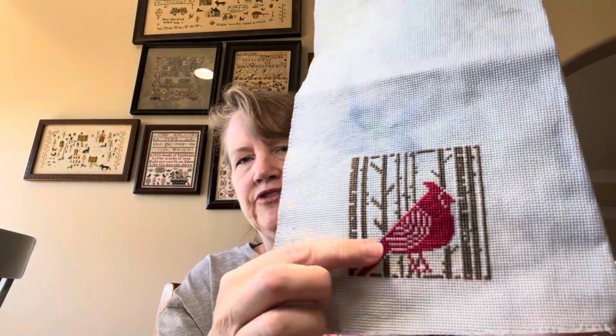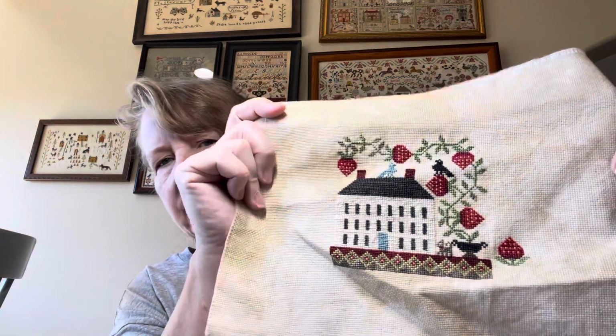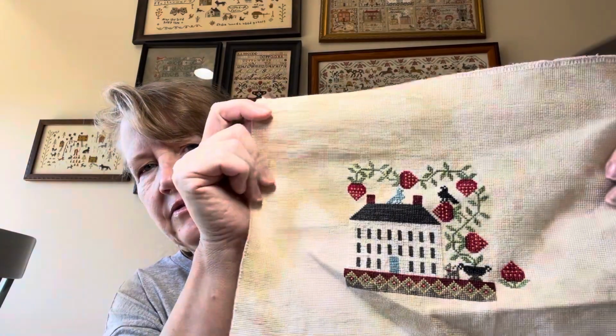And so it was this. This is Heart in Hand, I'm pretty sure, cardinal etching. She had them in PNPS magazine before she released them together. Don't know what that fabric is. It's not PTP. This is another one Kim and I did together. It's called Strawberry House.